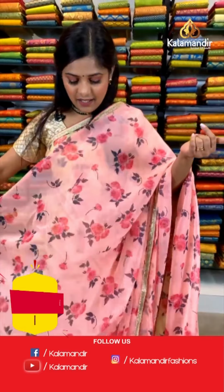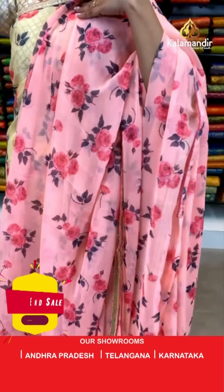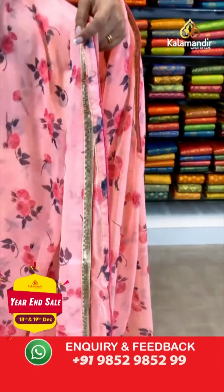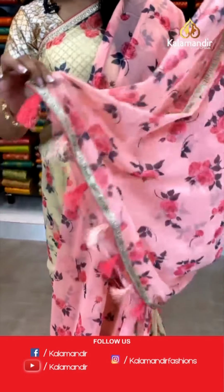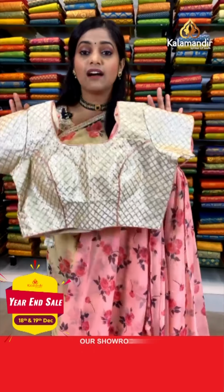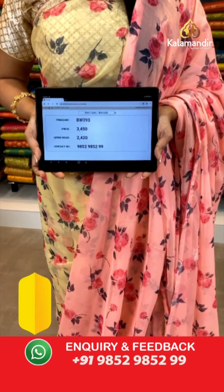Continue with the saree. Another shade of pink here for you all. Again, floral works going on in pink and blue color. Patchwork on the border, as you can see. Similar pallu and tassels. And to go with the saree, blouse piece in sequence work. This comes along with the saree. Let me tell you, it's a very beautiful blouse piece. Saree code is BW393, actual price 3,450 and offer price is 2,420 rupees.